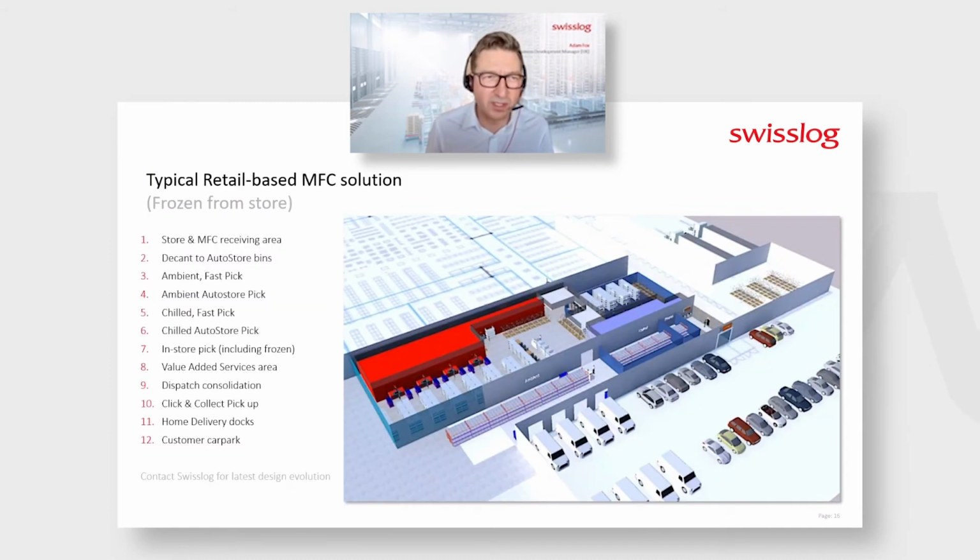So what does a typical retail-based MFC solution look like? I'll take you through that. We've got our receiving area, and what we do see is that we are sharing that facility with the store itself. So they would come in typically from the RDC of a supermarket, and we also see that they consider the MFC as a separate store. So we will have our own deliveries, but they will be received at that same point. That could be in the form of roll cages, merchandising units, pallets, etc.